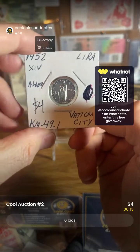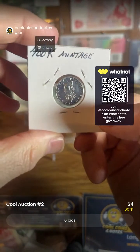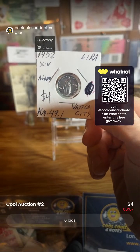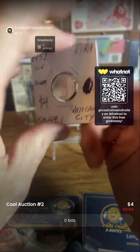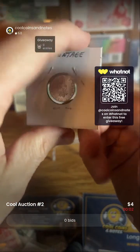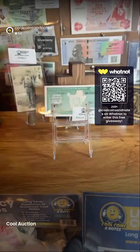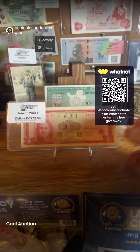We've got a 1952 lira, some Funkos, huh? It's another one of those, 400,000 minted, 1952, or that's the 1 lira. Vatican. Dang, that is a lot of them.